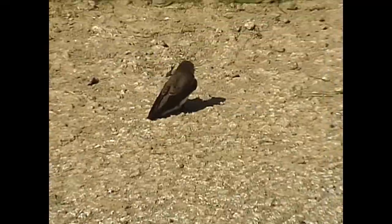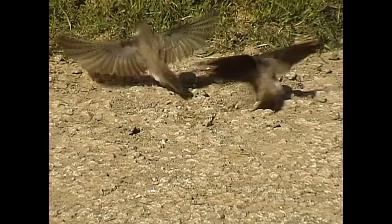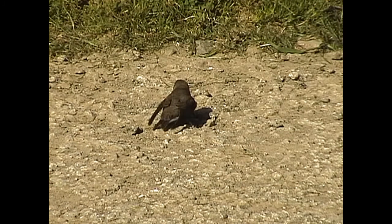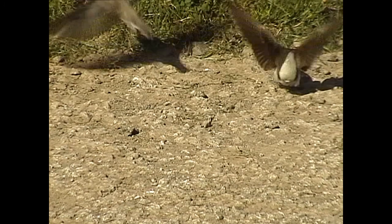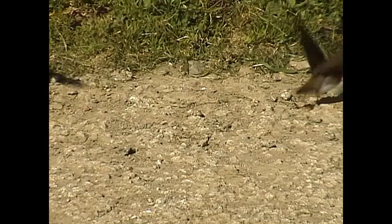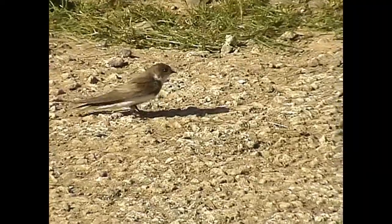Note the sand martin style rate, and again. And now a more gentlemanly approach.